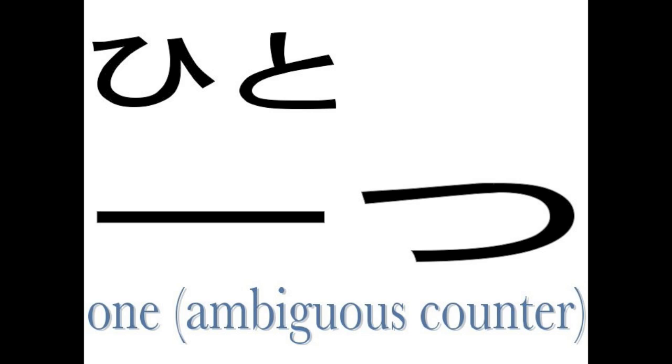Animals are separate from birds, which have their own counter. This also applies to long cylindrical things, thin flat things. There are all sorts of categories. If you don't know what category to use, you can use hitotsu. It's that easy. Sometimes you don't know what to use, or sometimes you just have no idea what those counters are. You can use hitotsu. That just means 1, as in with an ambiguous counter.